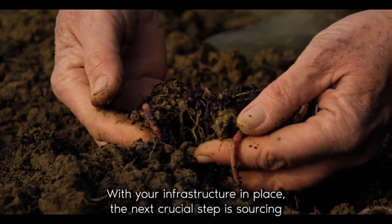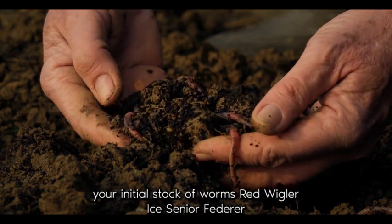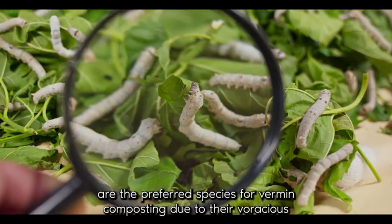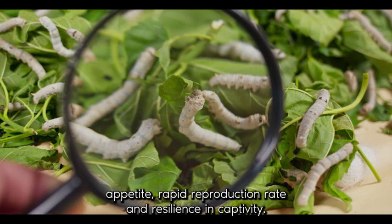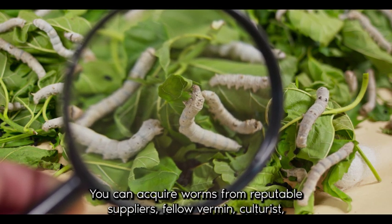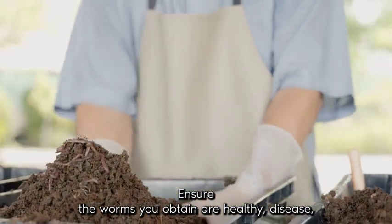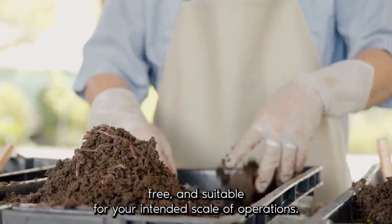With your infrastructure in place, the next crucial step is sourcing your initial stock of worms. Red wigglers, Eisenia fetida, are the preferred species for vermicomposting due to their voracious appetite, rapid reproduction rate, and resilience in captivity. You can acquire worms from reputable suppliers, fellow vermiculturists, or even by harvesting them from compost piles in your area. Ensure the worms you obtain are healthy, disease-free, and suitable for your intended scale of operations.